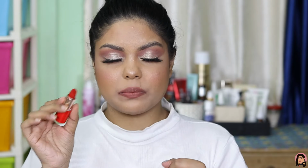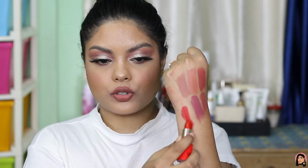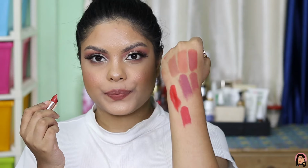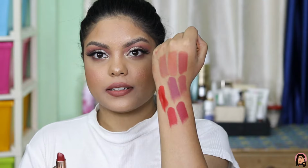I thought this shade would be a blunder, but honestly it is stunning. Look at it. Next is Award Night. It is again a beautiful red shade. Let me swatch it right here. It is a beautiful shade. Again, the pigmentation of the darker shades is beautiful. And the last shade I have is Head Turner, and it is actually a head turner shade. Look at that. So pretty. So yeah, those were the hand swatches.